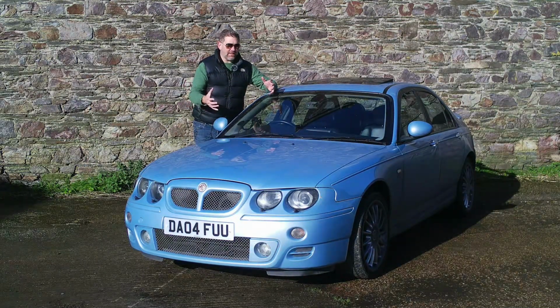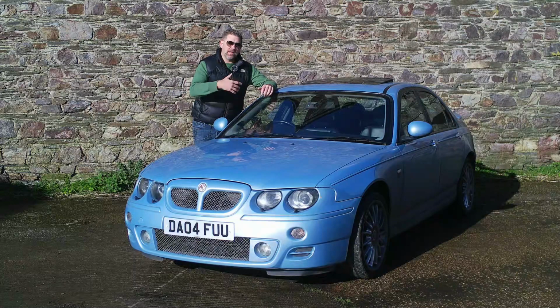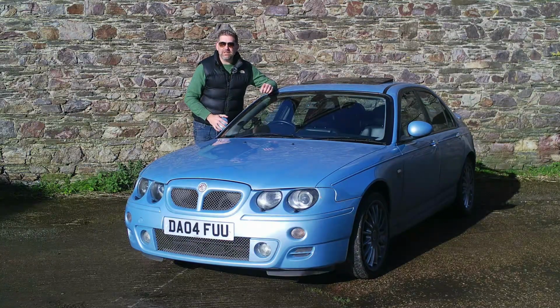Now, this car's an SE, so it's the top end of the range, the highest spec model of the ZT260, and that means it comes with the leather interior and a few other optional extras like heated front seats. But this car also comes with what they call the Highline stereo, which has got CD, sat-nav, and it's got analog TV on it.